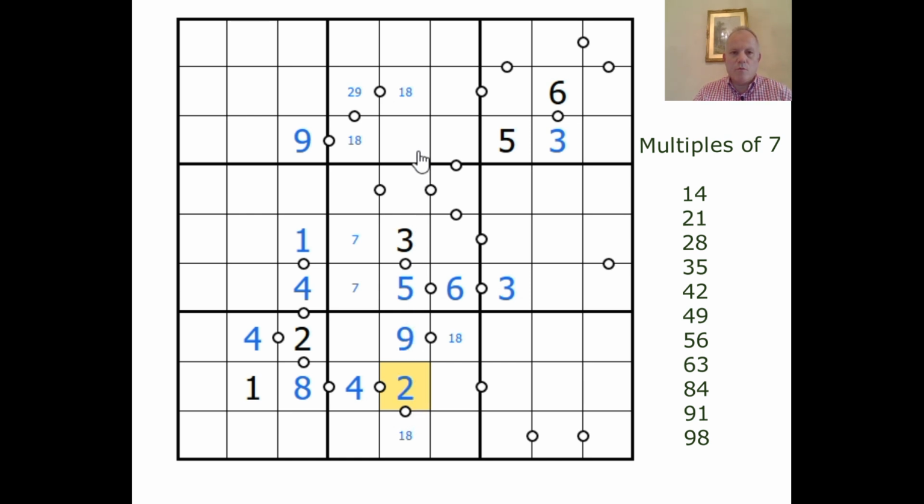3, 5, 9, 2, 1, 8. This has to be 4 or 7. This 4, 6 or 7, like that. Now, this can't be a 7, obviously, because we've got a 7 in the box and 7 can't connect. So that's a 4. Excellent. So we've got a 6, 7 pair up there as well.